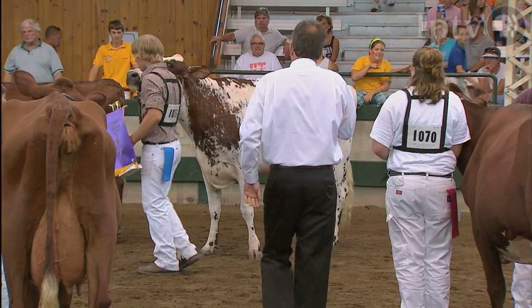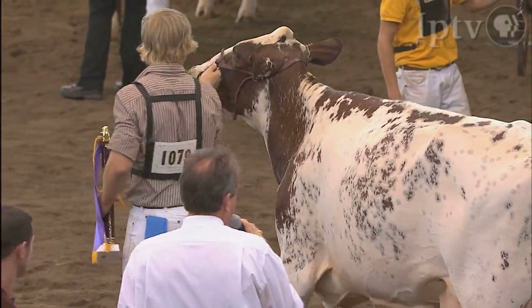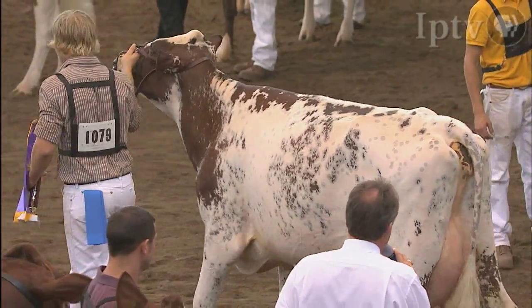Just a little fresher today, got a little bigger, more open frame, a little longer neck, she's sharper over the shoulders, and certainly has just got a lot of good balance here. Really do like the openness of rib though, and that nice clean flat hock and thigh.